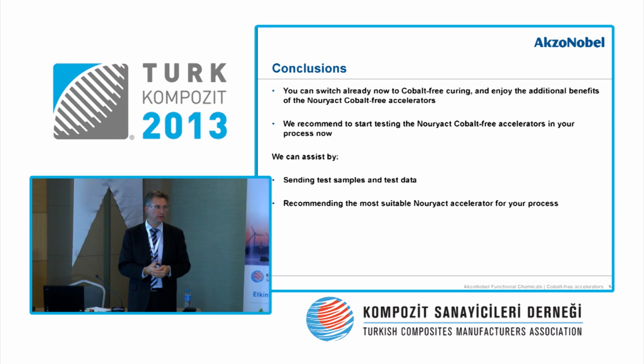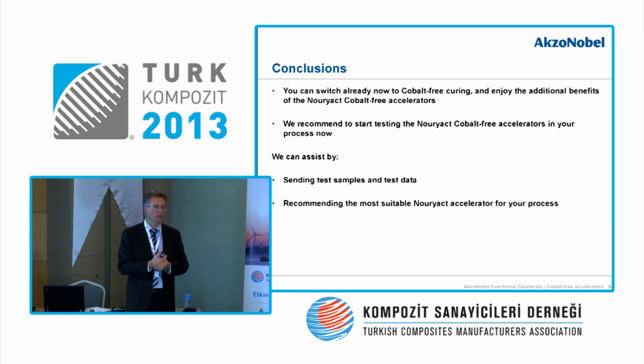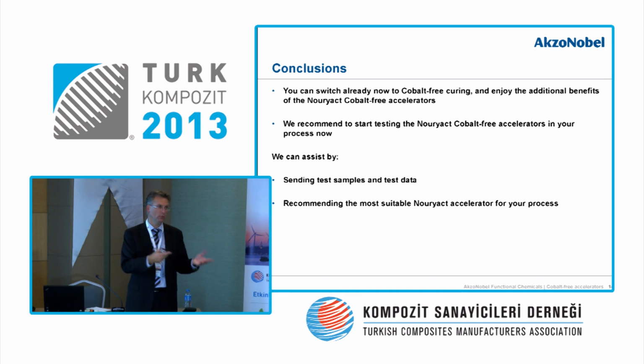There's a good chance that customers might switch to epoxy or other types of resins, and that's something that is not in our interest, and it's not in the interest of the GRP industry. So we believe cobalt-free is the way forward. The additional benefits of the products are there already, so if you're not looking for cobalt-free, you can consider the additional benefits.